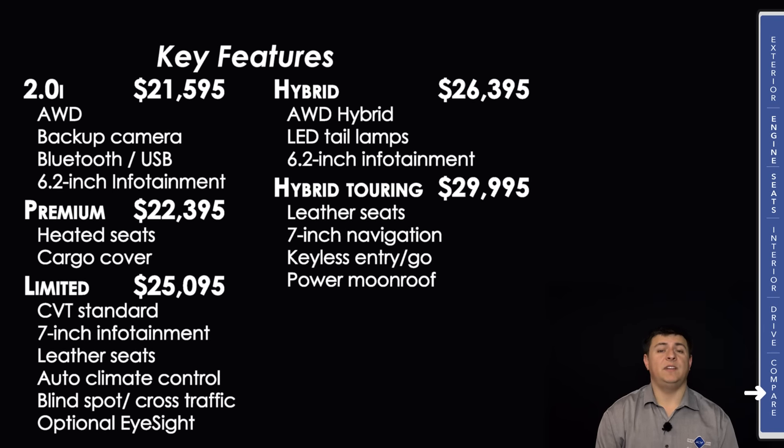The Crosstrek comes in a few different trims. Things start out with the 2.0i trim. The thing to know about that one is that that is a manual transmission trim only. If you want to get the automatic transmission, you have to step up to the premium trim. Now, the 2.0i does come very well configured in this segment because, as I've said all along, all Subaru models come standard with all-wheel drive. That base trim also gives you the backup camera and USB and Bluetooth integration.